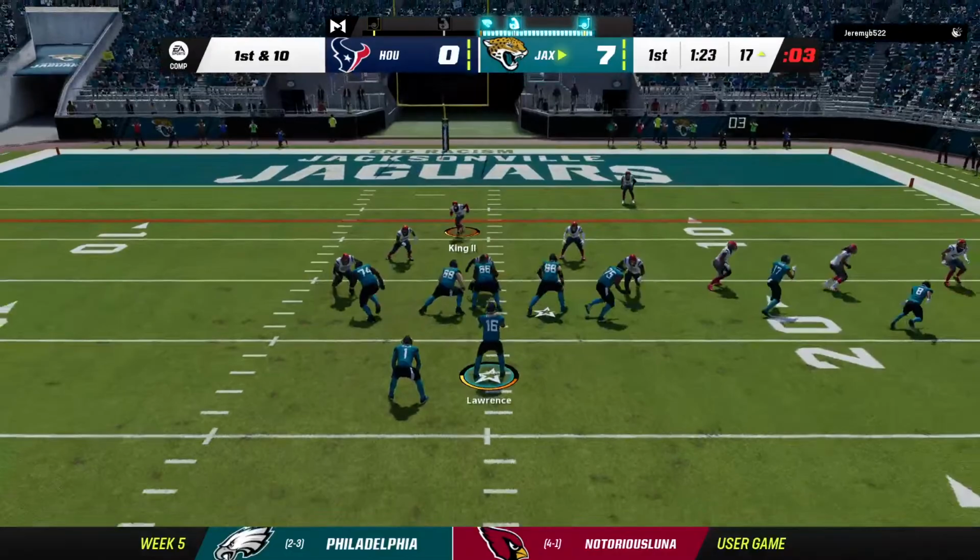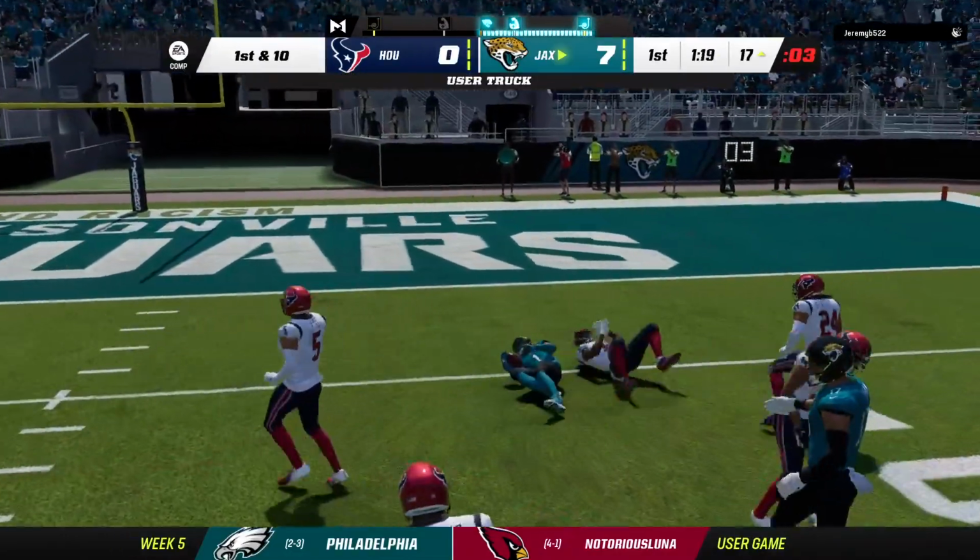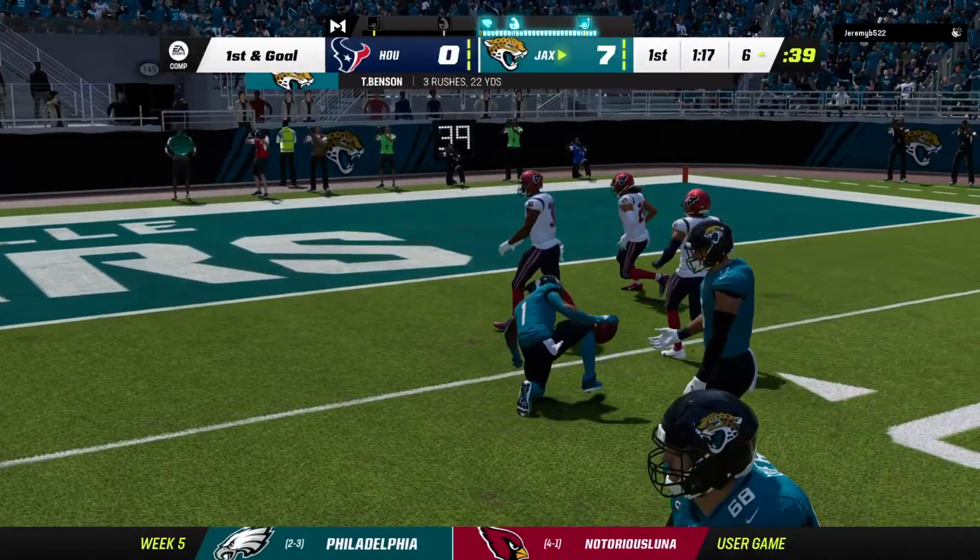On first down, they'll go to the ground attack. And they work this near the 5. He'll be stopped at the 6.